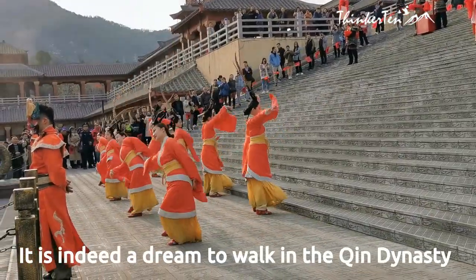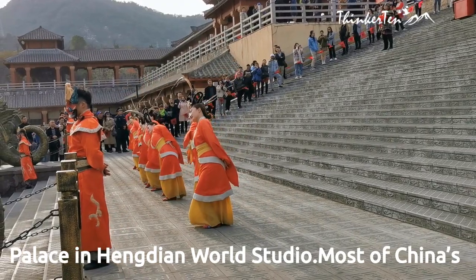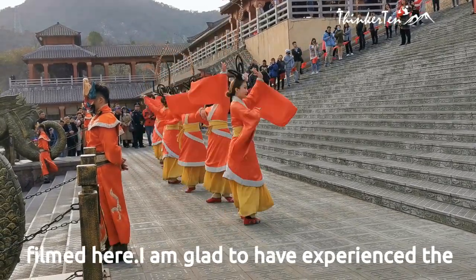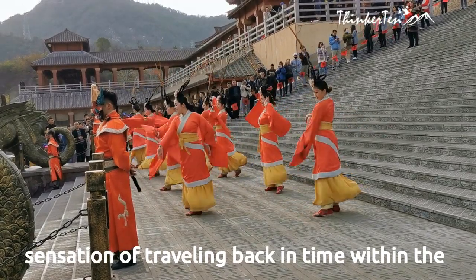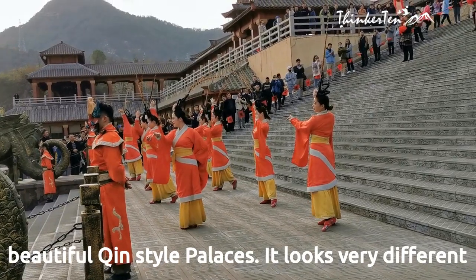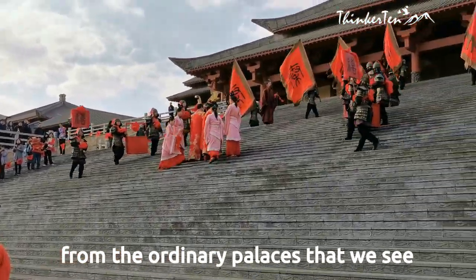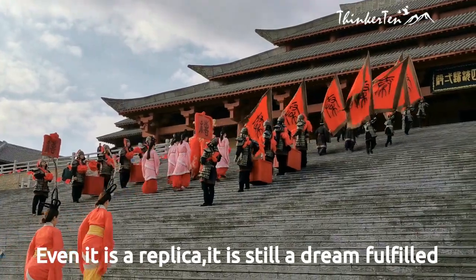It is indeed a dream to walk in the Qin Dynasty Palace in Hengdian World Studio. Most of China's historical films and renowned television works are filmed here. I'm glad to have experienced the sensation of traveling back in time within the beautiful Qin-style palaces. It looks very different from the ordinary palace that we see. Even though it is a replica, it is still a dream fulfilled.